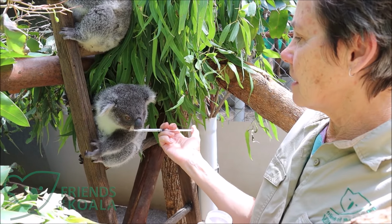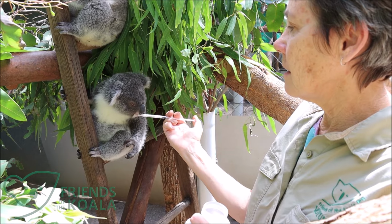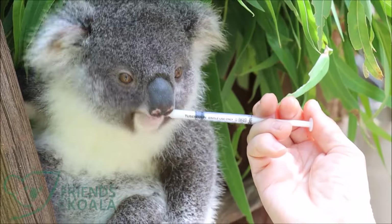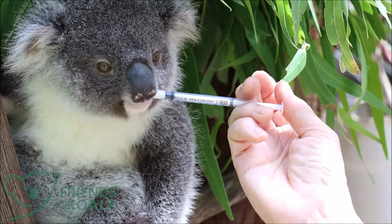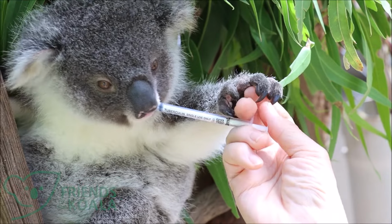Let them have a little sniff. Oh yes, it's familiar. A little lap there, and she's away. This is Cookie, and she has more of a lapping feeding action than a sucking one.